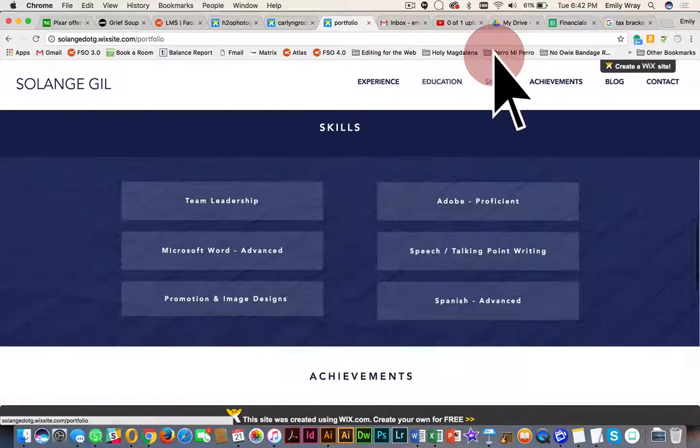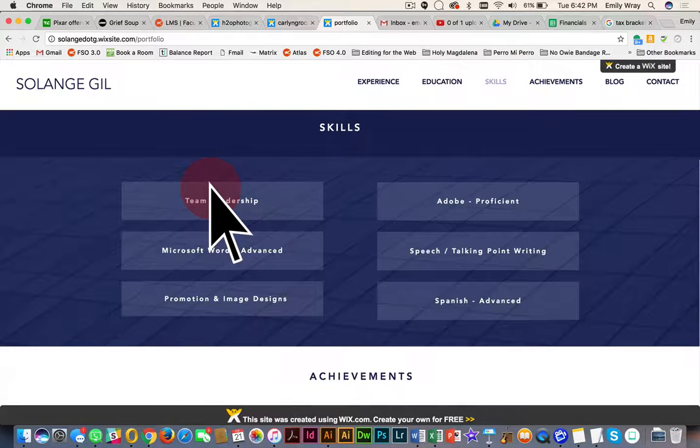Jumping to the skills, so here we've got not only some technical skills, but then also some soft skills like leadership and speech, writing, and then some language stuff here. It's very diverse what you've got. I like it a lot. One thing you might want to consider is the idea of certain keywords, infusing this section with things like maybe not just Adobe, but Adobe Creative Cloud, or is it Photoshop that you're proficient in, or is it Illustrator? That might be something that you want to distill a little bit further.